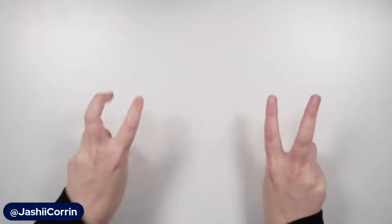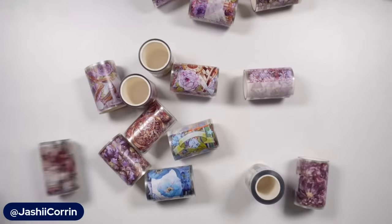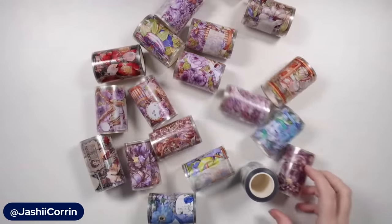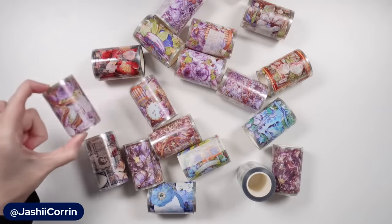But then I also knew that I wanted to have other kinds of aesthetics for other pages. So I got... Excuse me, I hope this doesn't hurt your ears because my microphone is sensitive, but I got all of these tapes. They're all PET tapes in a variety of different styles and colors. Some of them you can tell are cousins.